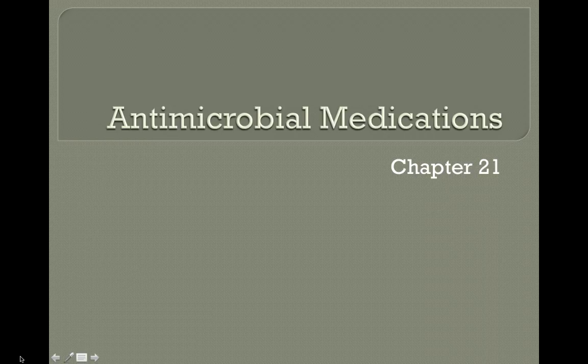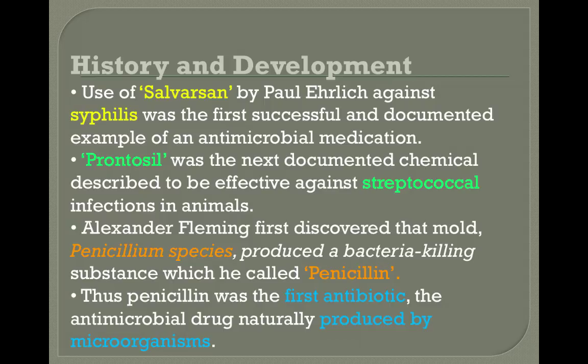Alrighty, so antimicrobial medications. We're going to start by looking at some of the history and development. The first successful documented use of salvarsan was by Paul Ehrlich on syphilis. It was the first documented use of antimicrobial medications. So that's the first time that we saw that use of microbial control within the body on an infection. Prontosil was the next documented chemical prescribed to be effective. It was used against streptococcal infections in animals.